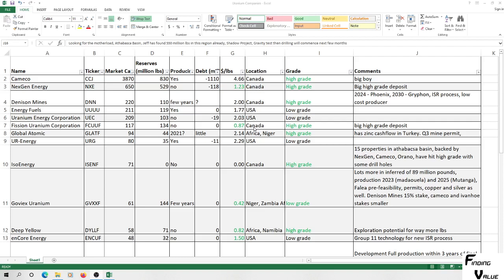Now, keep in mind, this is my opinion. What you want to do when you want to capture your full value is you want an explorer and a business model that is going to turn that exploration into a producing mine. That is where you're going to get the most value.